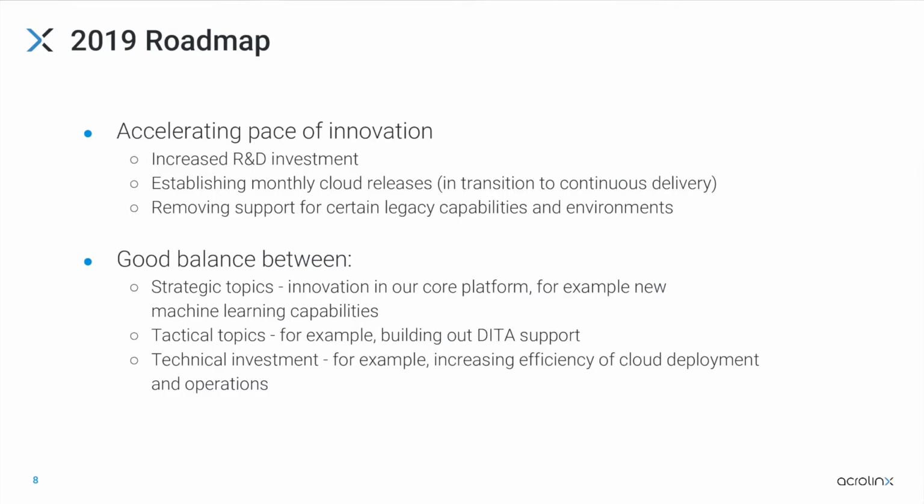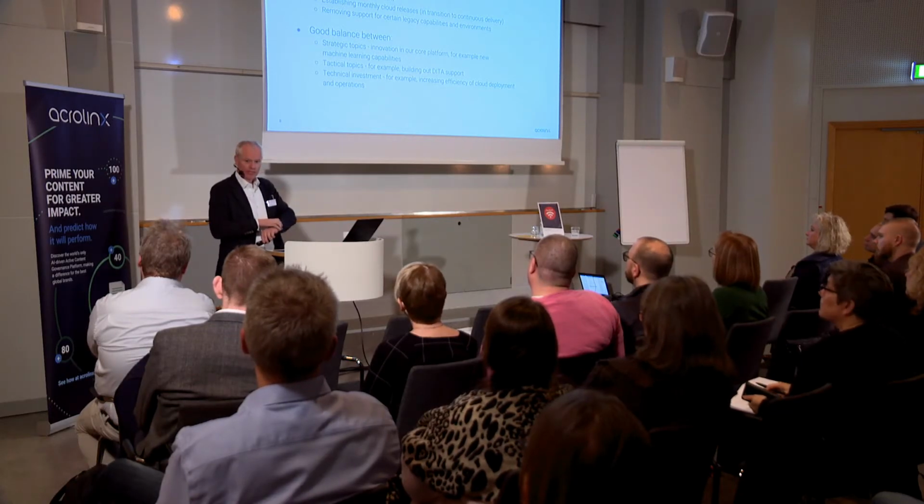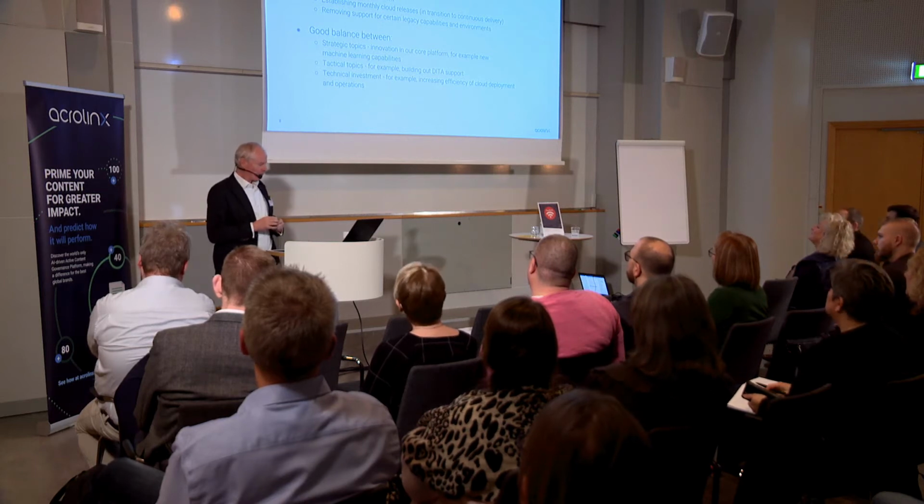As far as 2019 is concerned, we're interested in accelerating the pace of innovation, so we're investing heavily in R&D, with a lot of new heads in our new office in Berlin, which we haven't moved into yet, but will in February, actually nearly this month, I can say. As I say, we're moving into monthly cloud releases towards this continuous delivery idea, and a big part of that is for us, at the same time, to consolidate the platforms that we support.